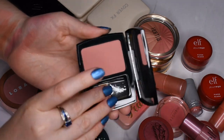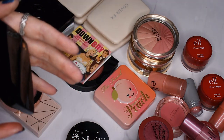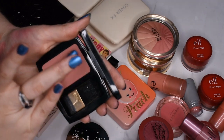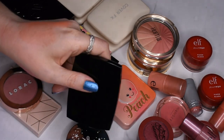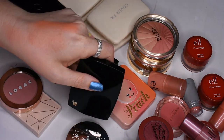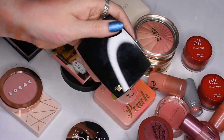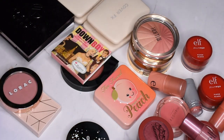This is a Lancome blush, and it is in the shade, what is it? Sheer Emeraude, and it's supposed to be a very subtle blush, which it definitely is. It's definitely got that same look as the Tarte Party and the e.l.f. primer infused blush. Very soft blush, but this was a gift from one of my grandmothers who's no longer with us, so I definitely want to hang on to this because it gives me a memory of her.